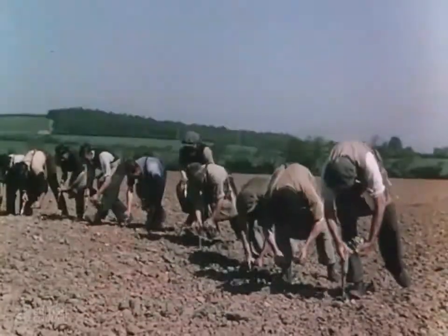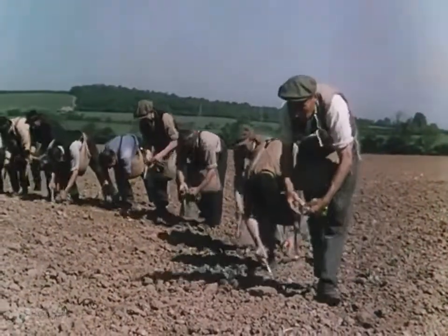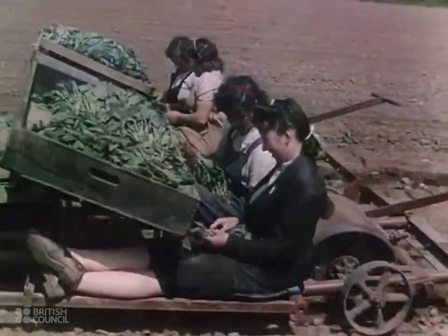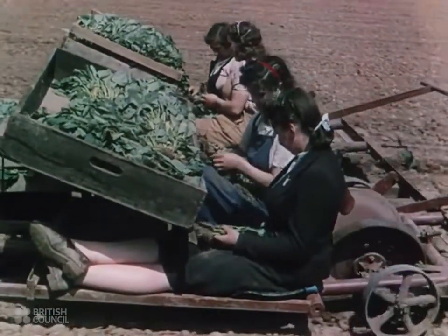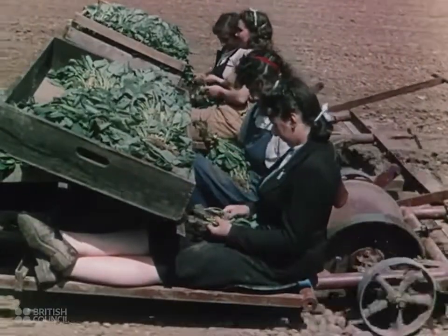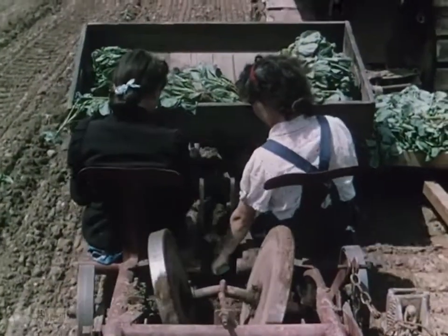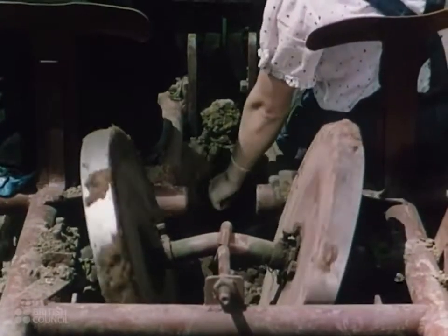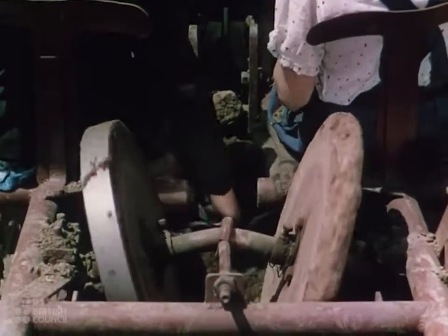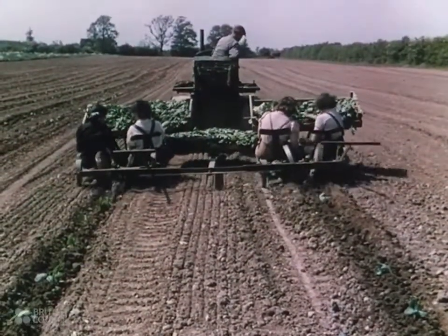Time and the back-aching fatigue of the old hand-planting methods are saved, and labor released for other jobs about the farm. With this machine, all the crew have to do is to drop the plants in at regular intervals. The transplanter does the rest. It makes the drill as it moves across the field, and then a pair of wheels at the back press down the soil round the roots of the plants after they have been dropped into the drill.